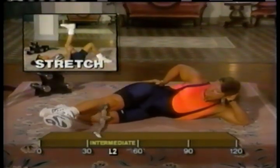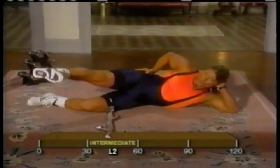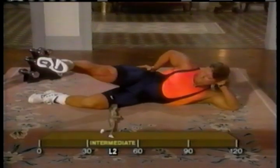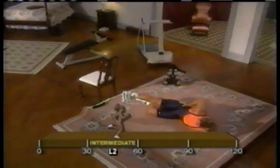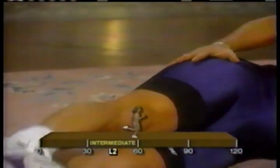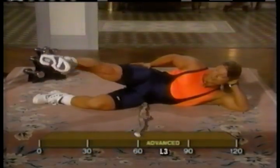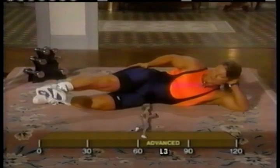Like this. Short movement. Just like that. Come on. Squeeze. I want you to feel it right here. Squeeze. Come on. Squeeze it. And intermediate, you're out of here. Let's keep it up and go up from there. Come on. Just like that.